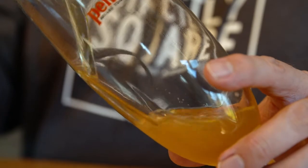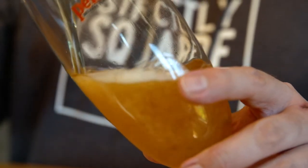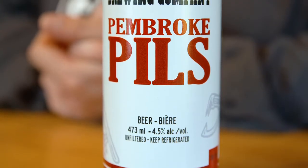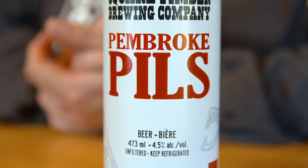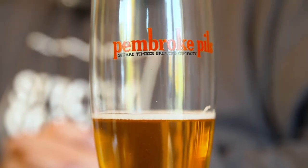We're going to sample 3 of my favorite beers: Pembroke Pils, 1881 Lager, and Bunny Hug IPA. Let's start with the Pembroke Pils. We named this beer Pembroke Pils because we really wanted to give our city, Pembroke, Ontario, its very own beer. This is a rich, playful, pale Bohemian Pilsner with a bready malt flavor, spicy hop character, and smooth, rounded finish.